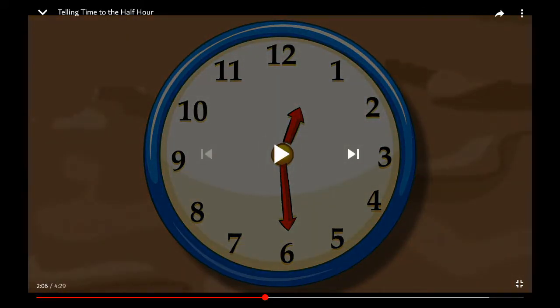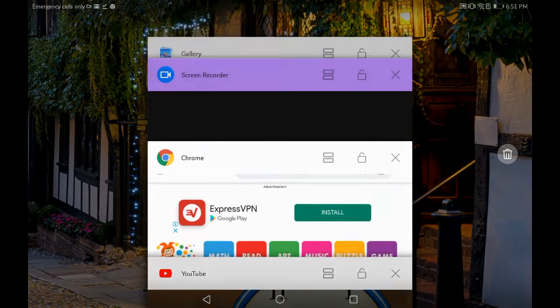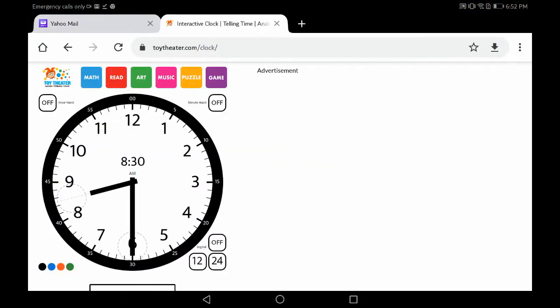Okay, so in this video, we learned that when the long hand goes on 6, that means 30 minutes. We already know that when the long hand goes on 12, that means 0 minutes.